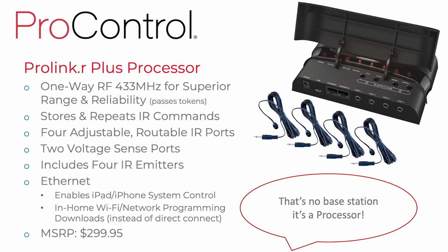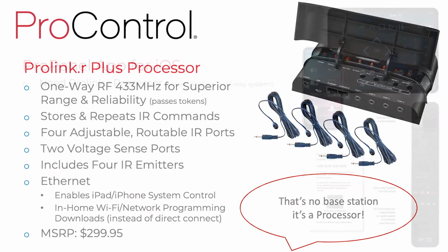Also, when you're doing your downloads, let's say you make a couple small edits and changes, instead of having to download directly into a remote control, you can actually do wireless programming of your system within the environment. So if you're in home, the fact that this does sit on the network, you can use it for Wi-Fi control as well. The processor also is a $299.95 product as well.